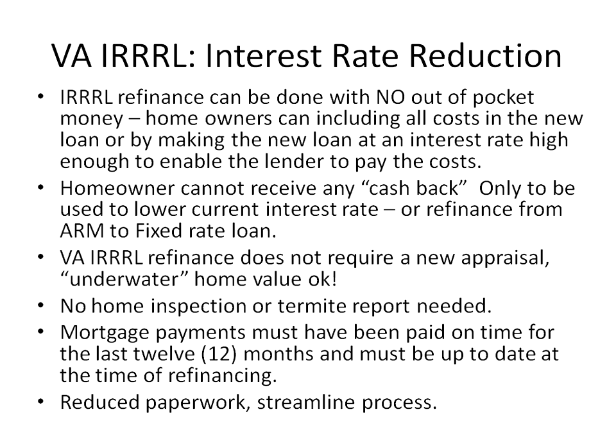The main requirement is that the mortgage payments must be on time, the previous mortgage payments for the last 12 months, and must be up to date at the time of refinance. Again, this program is a reduced paperwork, streamlined process, very, very quick and easy process for veterans that are eligible. All the normal standard VA requirements will apply regarding credit and things of that nature, which you can read more about on our main homepage there, vamortgagehub.com.